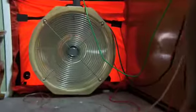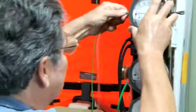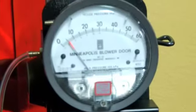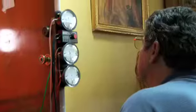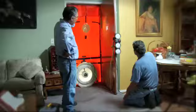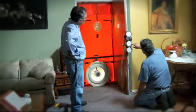A powerful fan on the blower door pulls air out of the house, creating a lower indoor air pressure. By comparing this indoor pressure to the outdoor pressure, we can calculate how much airflow is required to maintain the pressure difference between indoors and outdoors. The tighter the house, the less air the blower door must move to maintain the pressure difference.